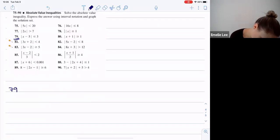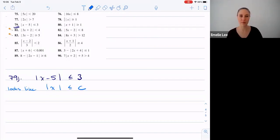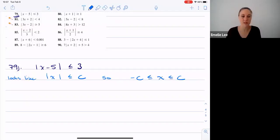So 79. The absolute value of x minus 5 is less than or equal to 3. And so it looks like the absolute value of x is less than or equal to c, from the handout, which means that we can rewrite it. The equivalent form would be negative c is less than or equal to x, which is less than or equal to positive c. So you just write out what the equivalent form is.